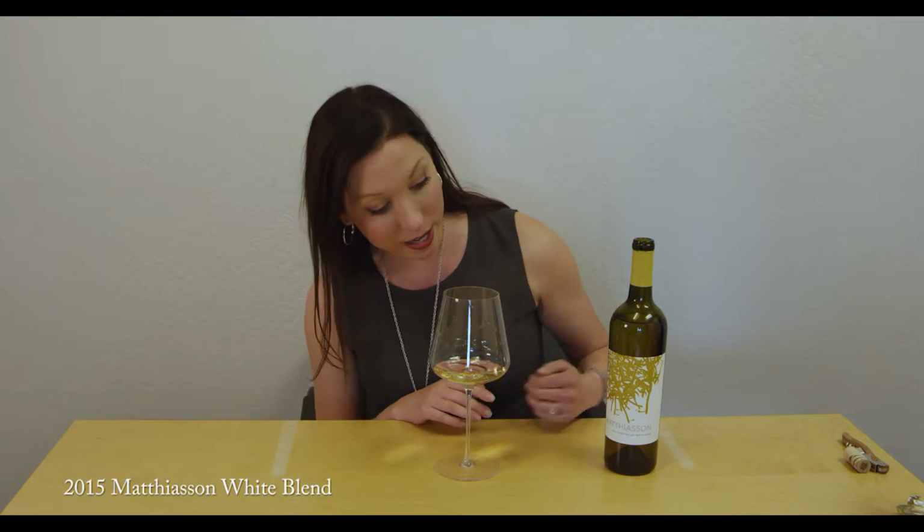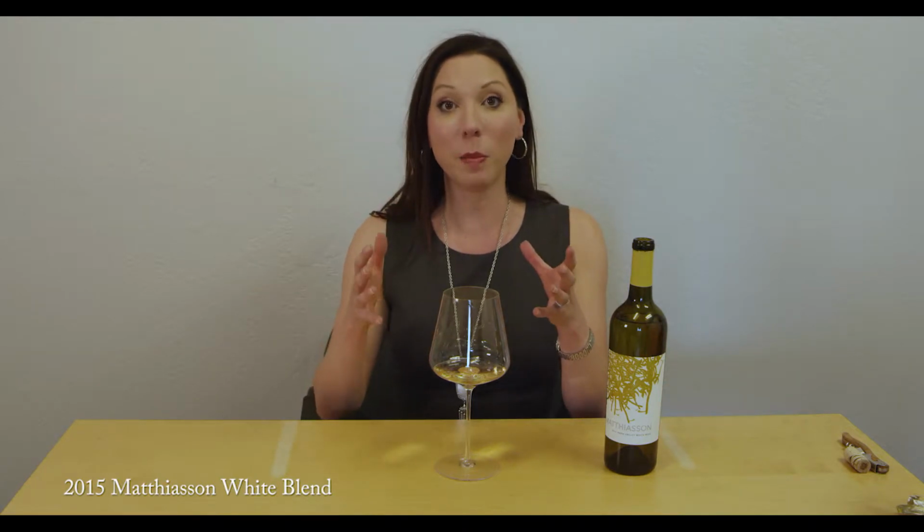So the reason why it's labeled just as a white wine is because this wine really can't fit into any box. It's a blend of varieties that you probably know, like Sauvignon Blanc and Semillon, and also some that you may not know, like Ribolla Gialla and Tocai Friulano. So Sauvignon Blanc and Semillon are two grapes that go really, really well together. This is the blend, if you see a Bordeaux Blanc, the two varieties that would be in that white wine.